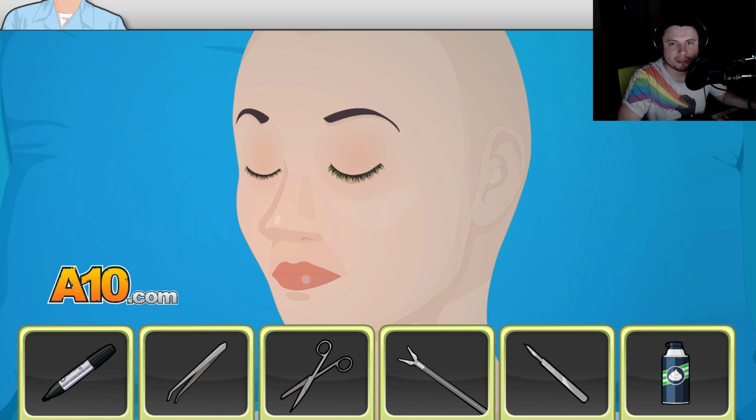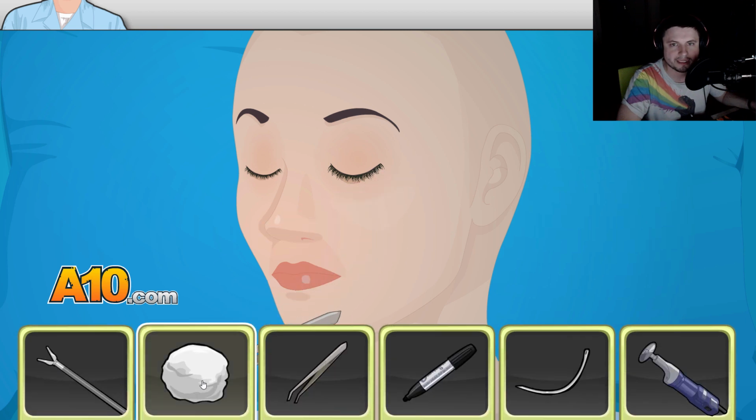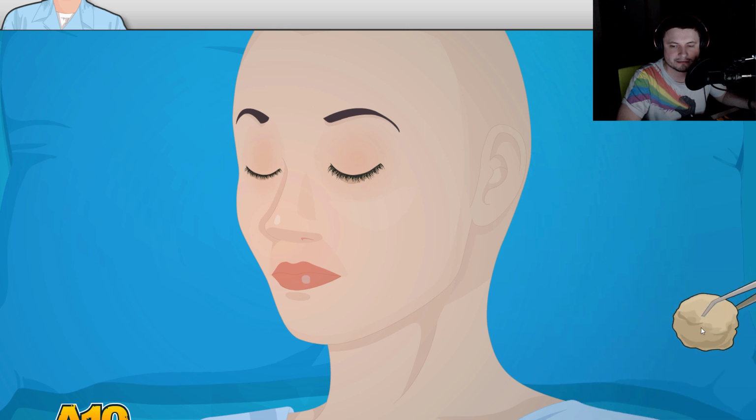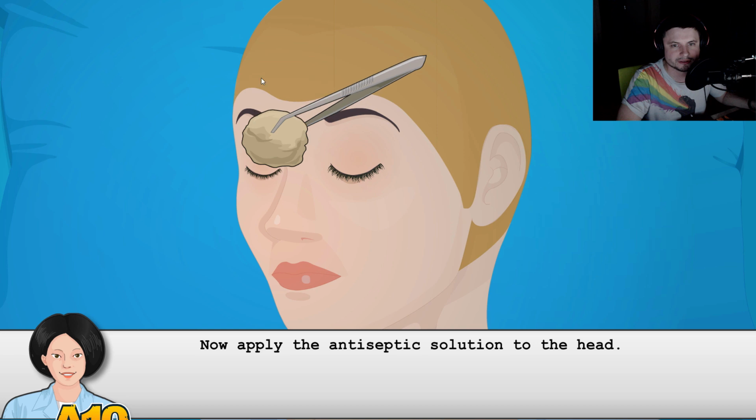Now we must sterilize the area on the scalp we'll perform the procedure on. Pick up the tongs from the table. Pick up the cotton ball. Grab the cotton ball and dip it in the... Did I do it? Okay. Apply antiseptic. Oh, that's so cool.